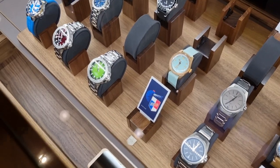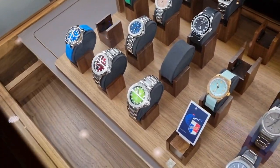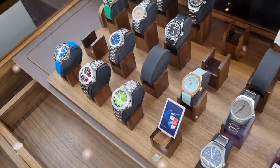So I can see you've got a lot of ground. You've got a pistachio colour as well, a green as well. There's a lot going on here. What about that blue one? Can I have a look at that blue one as well, please?